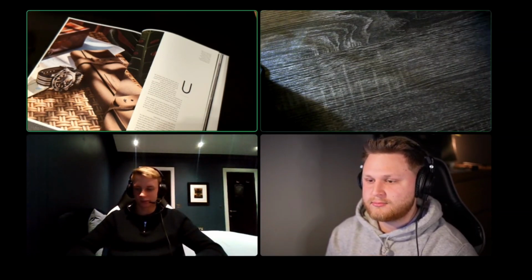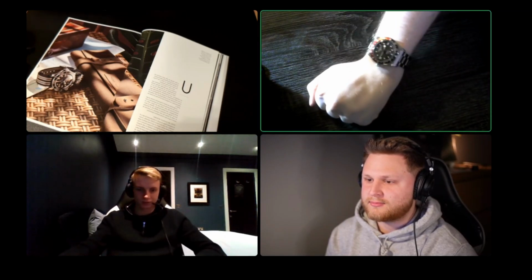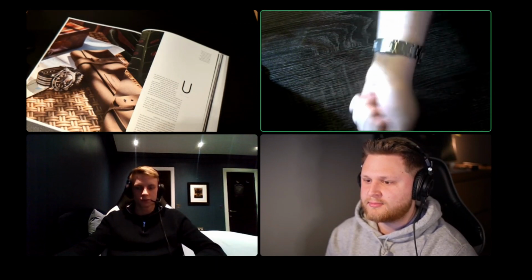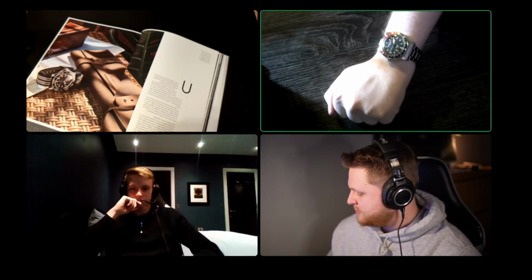EQD, what's around the wrist, mate? Today I've got my daily wear, the Tudor Black Bay GMT. This is my regular one. It's in pretty decent condition. I've had it since like July last year. It's doing pretty good. It does the job properly. It's real nice, to be fair.